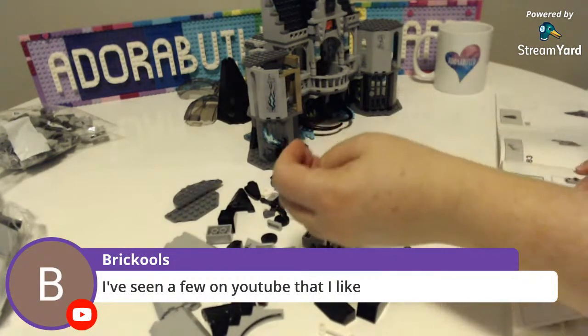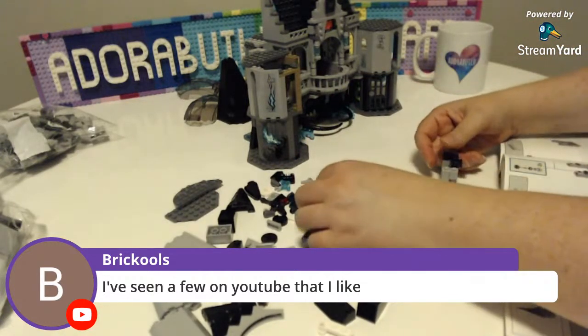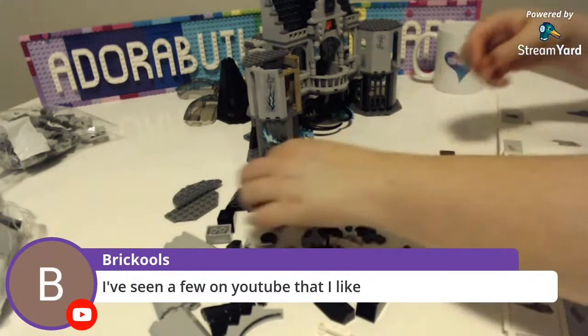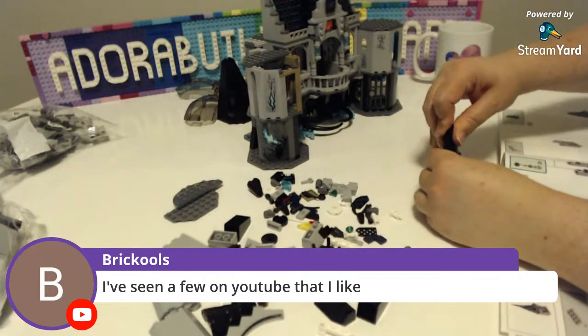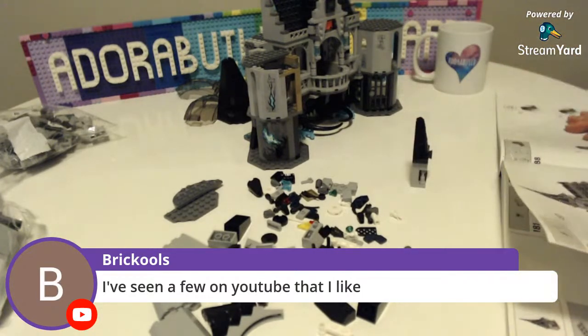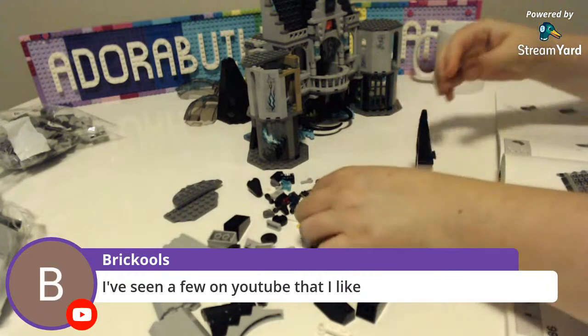I've seen a few on YouTube that you like. I know, I actually really like the look of that police station as well. And then I was half watching Beyond the Brick as they were talking about some of the Lego Ideas sets that have just been approved with 10,000 votes. And one of them is actually a police station, which looks really nice as well.